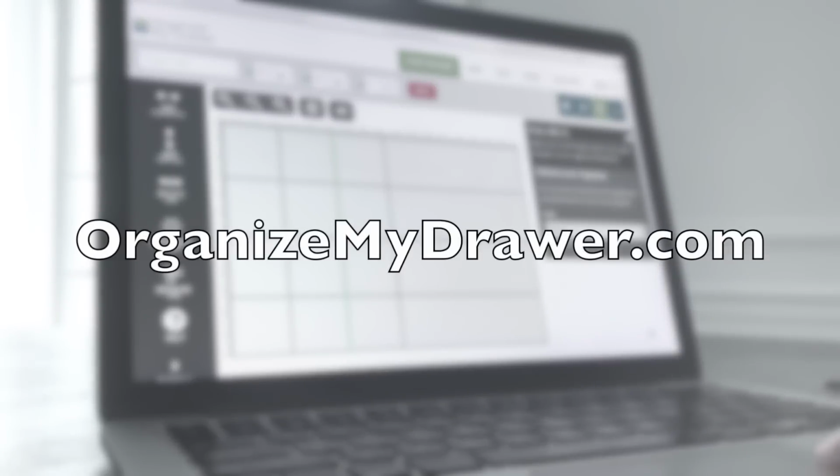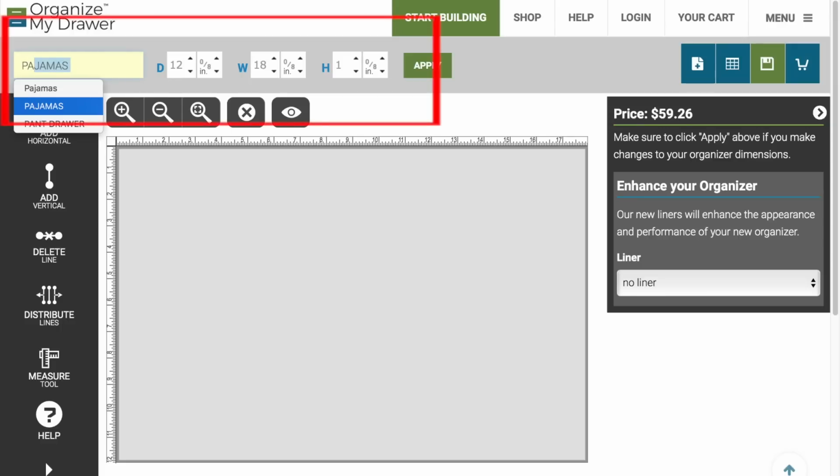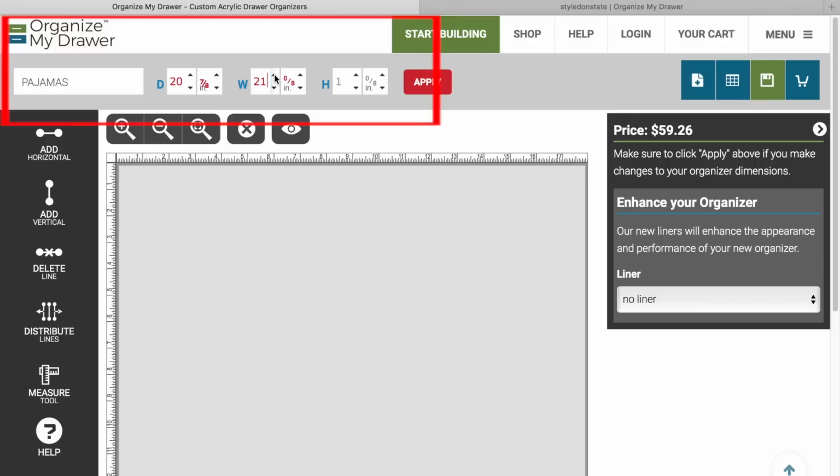So once you're on organizemydrawer.com, you're just going to go to the top and click Start Building. Unless you want a pre-made template, you can go to Shop. And then at the very top bar there, you're going to enter what you want to name this organizer. So this is my pajama drawer. That's why I put pajamas.